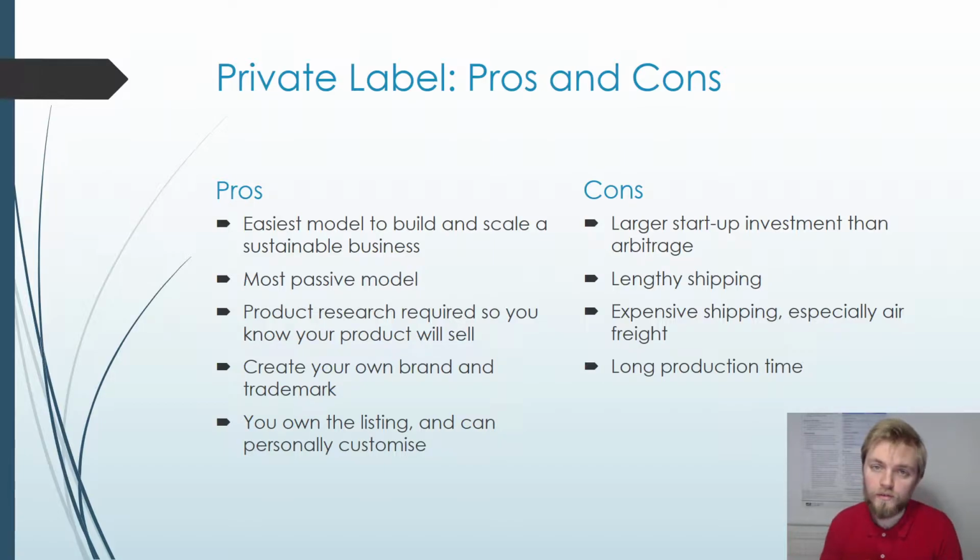Cons to private label: like wholesale, it requires a large startup capital. I think wholesale probably requires the largest startup capital. Private label requires quite a big capital to begin with. So you're looking at $3,000 to $5,000 to begin with, which is probably going to be somewhere between 500 to 1,000 units, and then shipping, and then money for PPC and giveaways. So that's one big con.